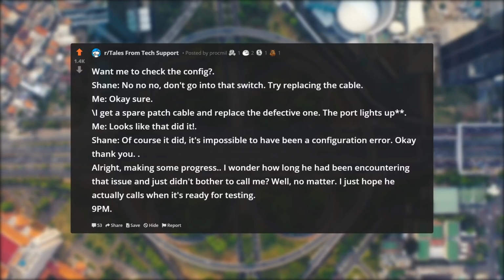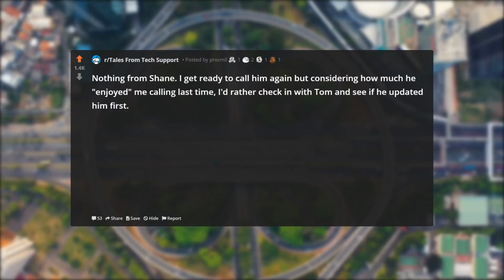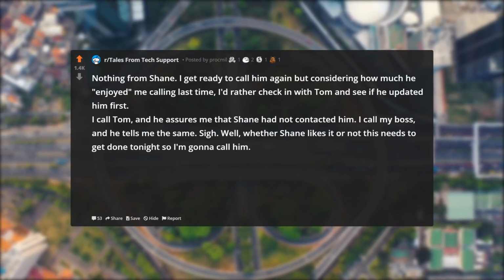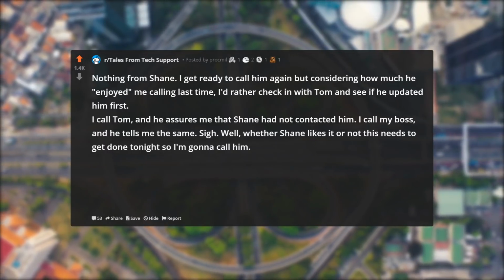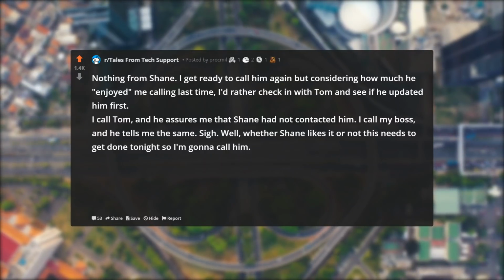9 p.m. Nothing from Shane. I get ready to call him again, but considering how much he enjoyed me calling last time, I'd rather check in with Tom and see if he updated him first. I call Tom, and he assures me that Shane had not contacted him. I call my boss, and he tells me the same. Sigh. Well, whether Shane likes it or not, this needs to get done tonight, so I'm gonna call him.